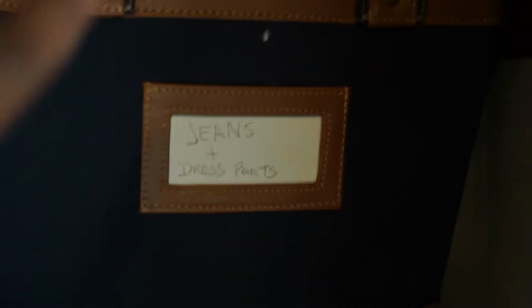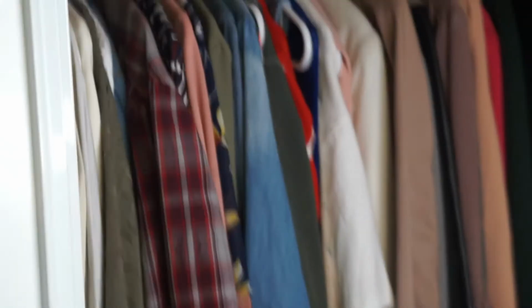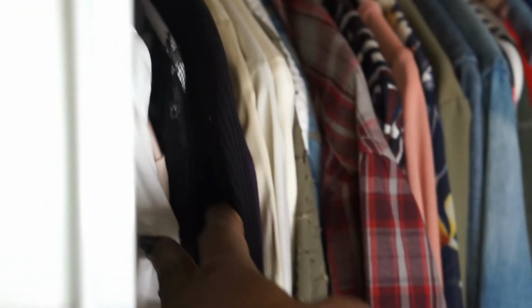is tanks and t-shirts. That one is where I have all my jeans and dressing pants and so forth. So all of the ones on my top are dressing pants and jeans. And if you look over on this side now, this is where I have all the neutral shirts. So these are long sleeves. I said these are appropriate for winter, so I'm not gonna bother taking them out.